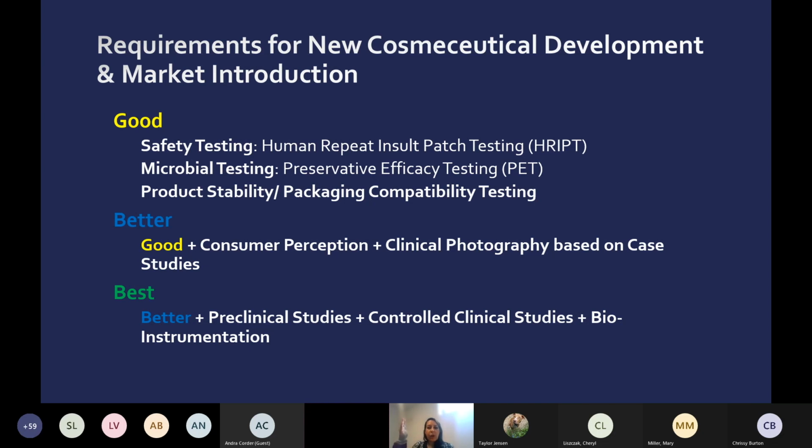What's better? The next level. You take the good, you add a consumer perception and clinical photography based using a case study. So not a full clinical study, but maybe a small case study that can be performed. And what's the best, like the highest in my mind, and what I've seen across the industry, is taking the better, which incorporates the good, adding preclinical studies, adding controlled clinical studies, and bioinstrumentation. So this is what I would say would be the gold standard in submitting a new product into the marketplace.